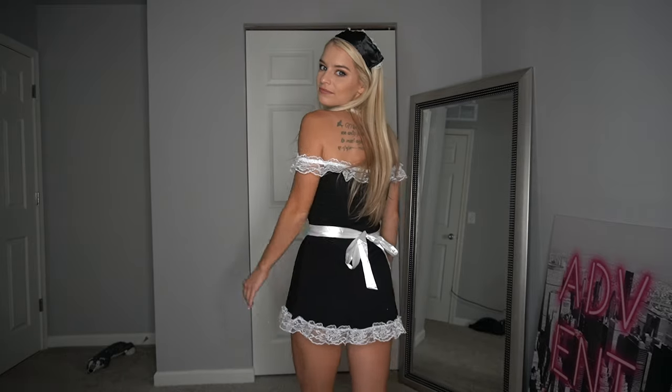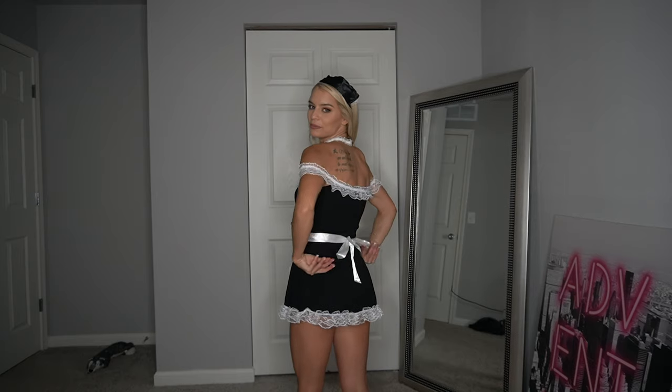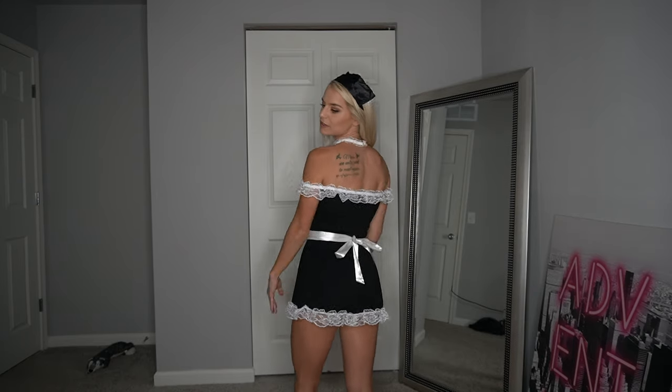I don't know, I feel like you can actually take this apron off and everything and wear it as a nightgown. Is that weird? The back, it's so cute. It's got a little bow for the apron. And it was super affordable. So this is only $30 from Lover's Lane. So if you like it, better go get it before it sells out.